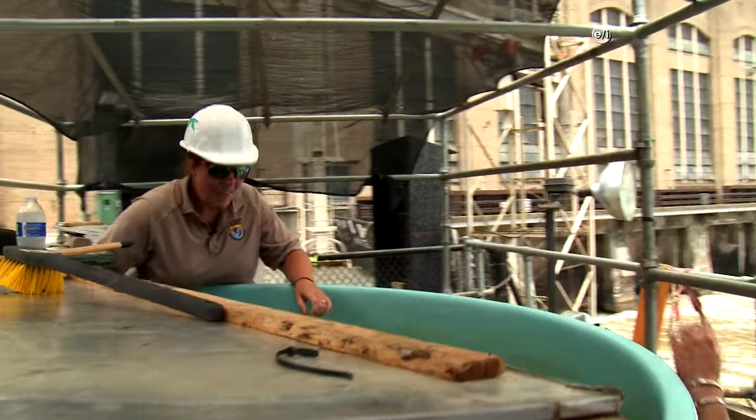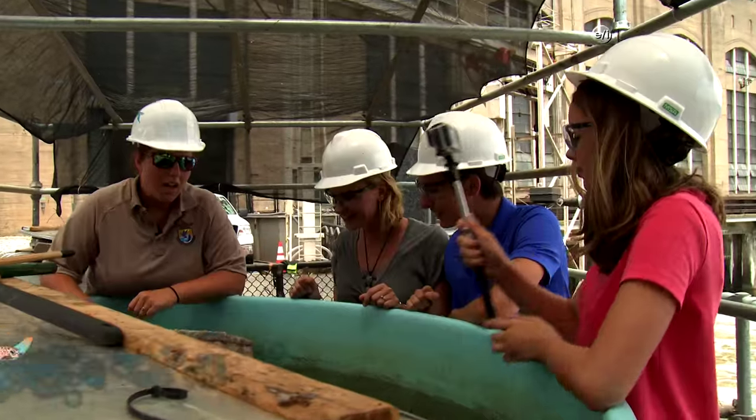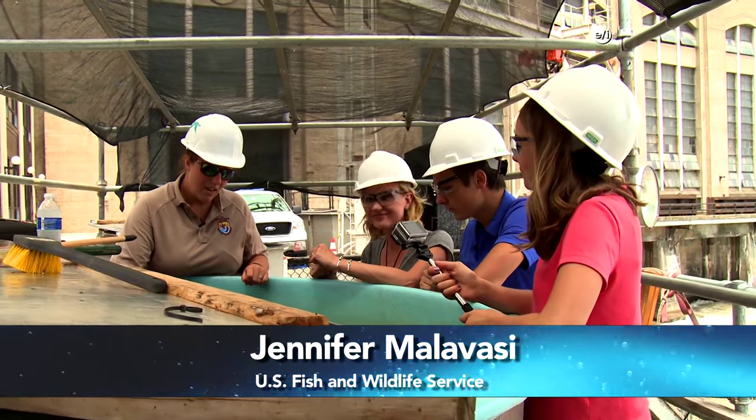All right. Hey, Jennifer. Hey, guys. We came to see some eels. Well, you came to the right spot. We've got a bunch in here. Wow, how many are in there? Right now we've got about 3,500 or so. What's the most eels you've ever had in here? In this tank we hold 16,000.